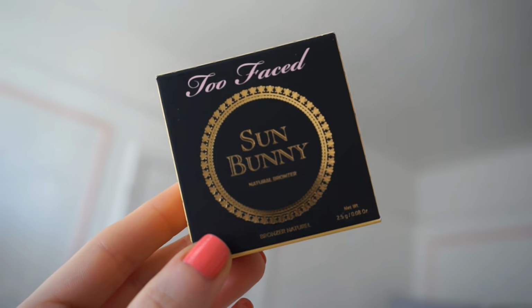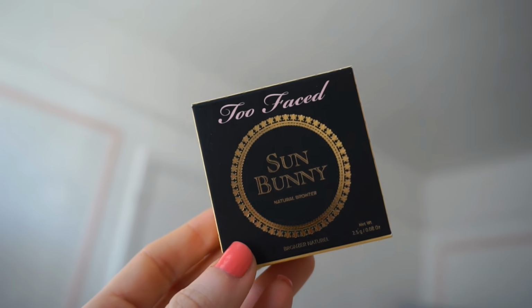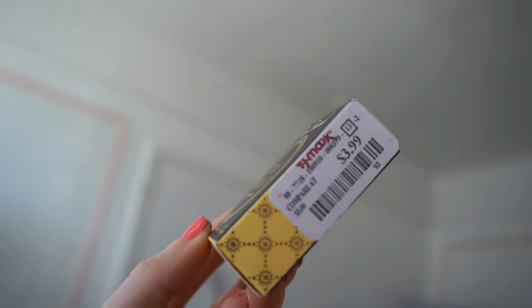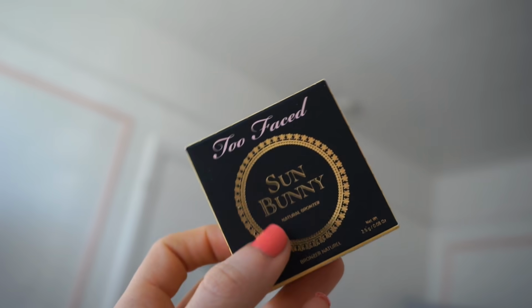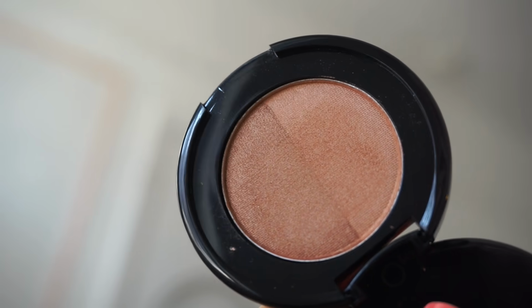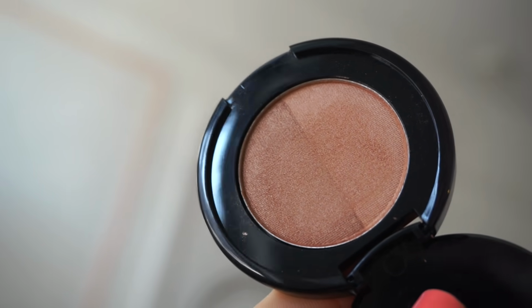And then we have this little Baby Sun Bunny bronzer. This I purchased for $3.99. They don't sell this small guy online, so I'm just gonna double the price and make it $8 because I think ideally that's what they would sell it for, honestly, even for $10, but we'll make it $8. Here's how Sun Bunny looks for reference. It's actually really beautiful. I'm loving how the lighting is looking with this baby.